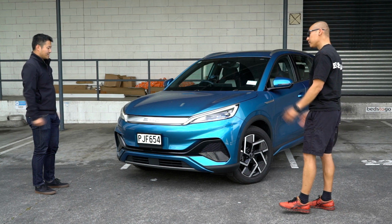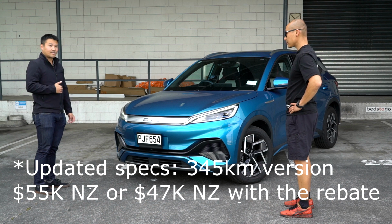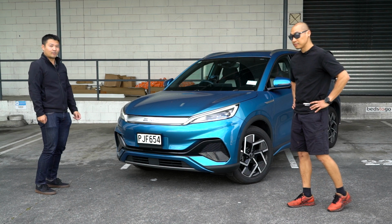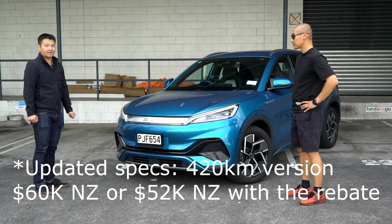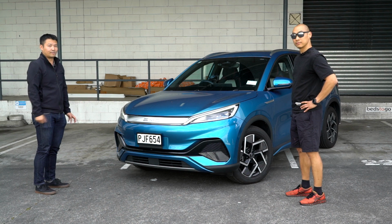Yeah, well, the starting price is around 52,000 New Zealand dollars. But that price will go down with the government rebate. So I think it's actually around about $44,000 with the government rebate. And that's for the 320 kilometer range model. You can also up that to a 400 kilometer range model, which then brings the price up to about 60,000 New Zealand dollars, or about 52 after the rebate.